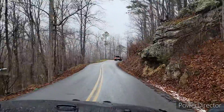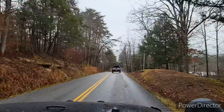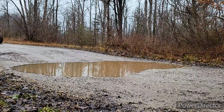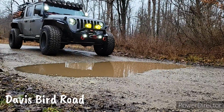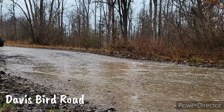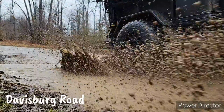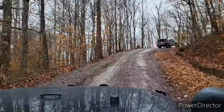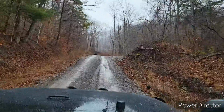We'd gotten so used to the variety on the Cat from Slade down to South Fork that this section just felt a little mundane. Thankfully, at about 33 miles, we turned on to the Davisburg Road. It's kind of confusing because you take Davisburg Road to Davisburg, and then after Davisburg, the road turns into Davisburg Road as opposed to Bird Road. Regardless, this road is where you should definitely air down. It's snowing.